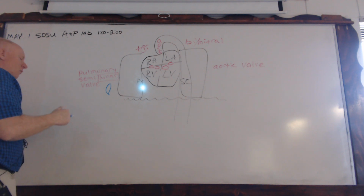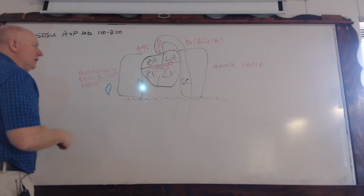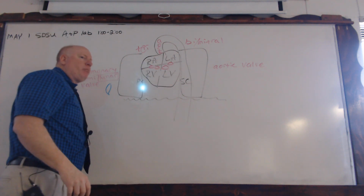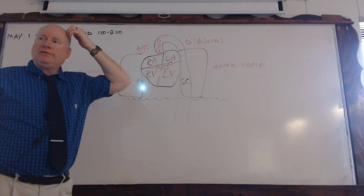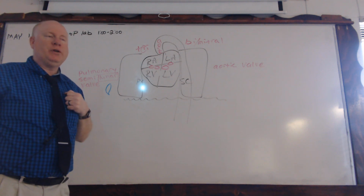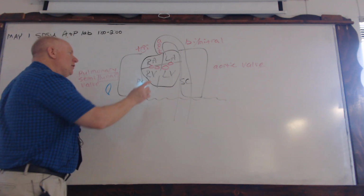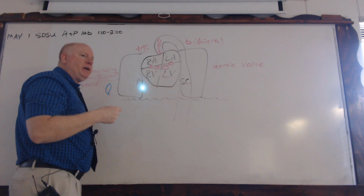Now, one of the things that I think sometimes comes up is, which one of these do you think is going to have the highest pressure? The atriums or the ventricles? Start with that. So you got, who's right then over here? Okay. The ventricles, the pressure is much, much higher because the chambers are so much bigger.